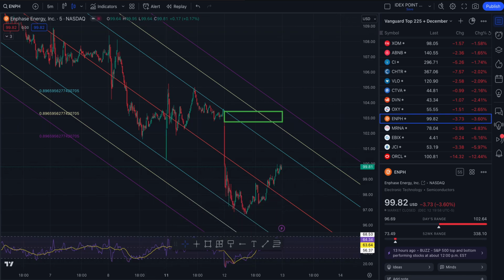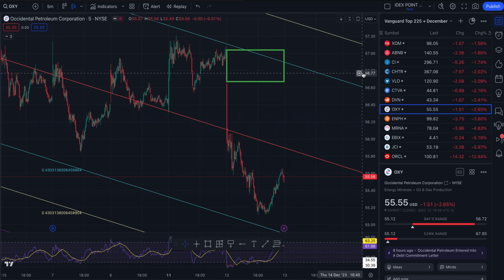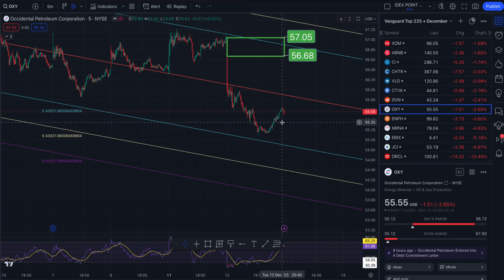The next one is ENPH. The gap begins at roughly 102.78, closes out at nearly 4 standard deviations, and that is 103.48. OXY. The gap begins at roughly 56.68, closes out at roughly 57.05. But to the south side, we could get to 53.89.